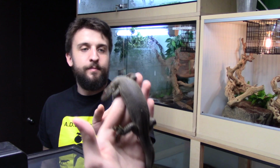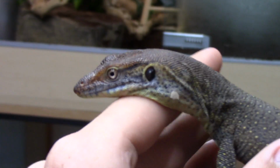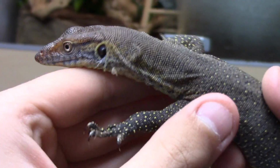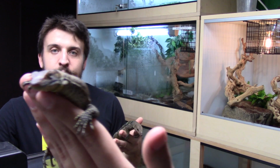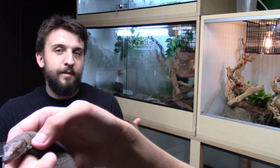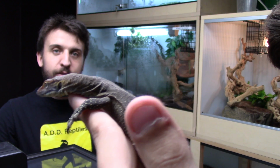Over here is the Mertens water monitor again. There's a reason they're called the water monitor. They're semi-aquatic, so they will eat any crayfish, fish, crustaceans, mollusks, anything like that they'll find in northern Australia. As you can see, they have this beautiful orange coloration. I don't know if the camera's picking that up, but just stunning. And this guy gets better with age. Totally, they don't lose it.